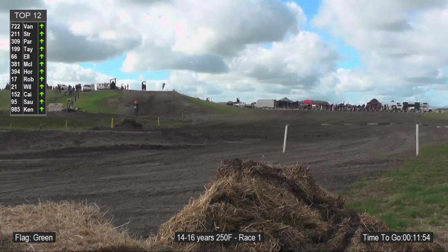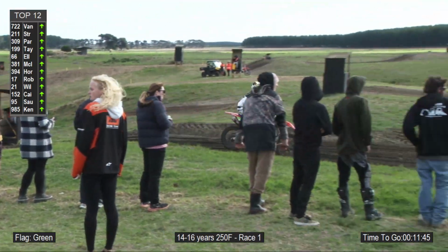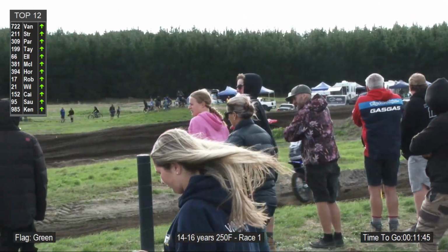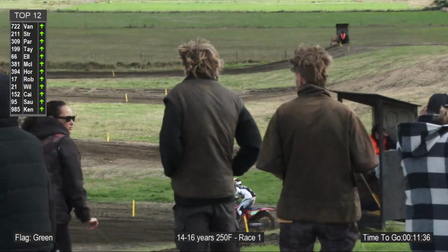Phoenix van der Schooten out to lead in first place as we go to Cade Strode. So our visiting Aussie, of course, we had him at Woodville coming back for more and enjoying it, which is lovely to see. We'll take Aussies any day of the week. So there is your group at the moment.